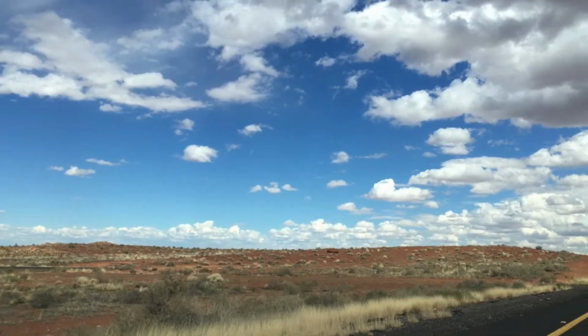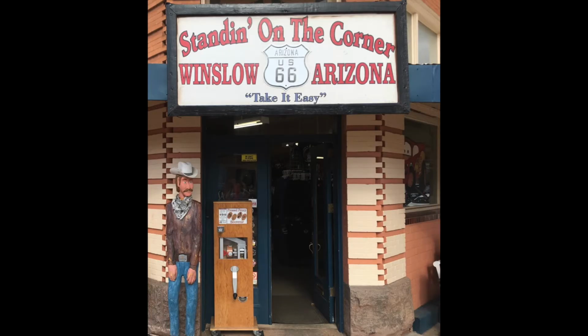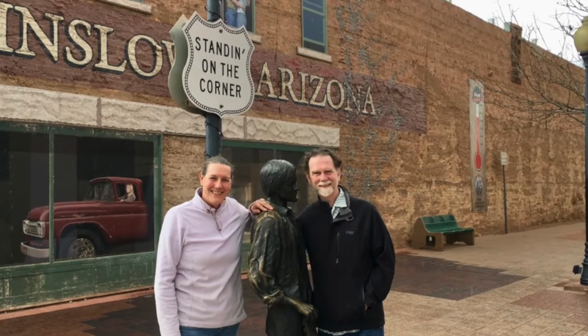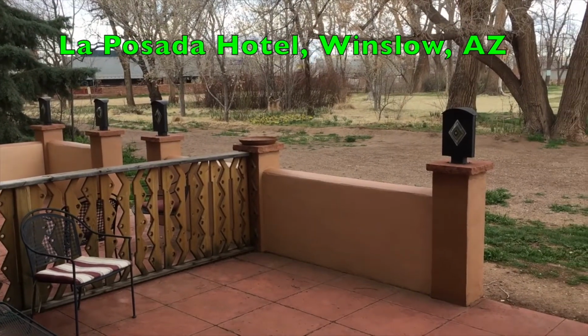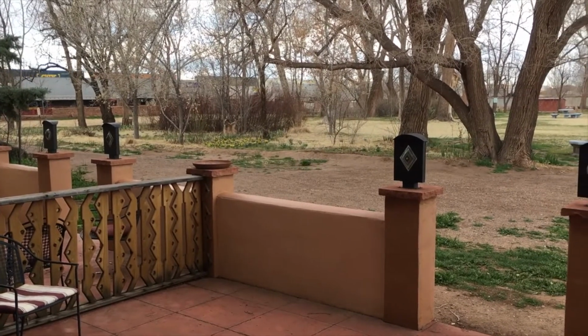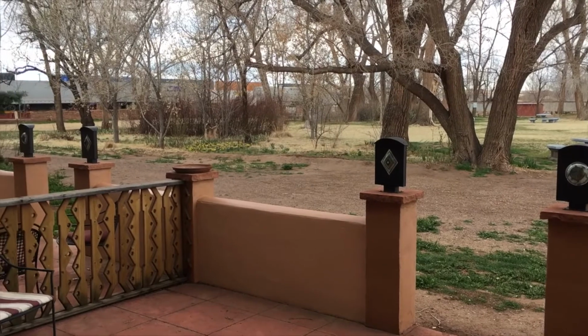Woohoo! Our first stop would be Winslow, Arizona, and just like the song, it really was a fine sight to see. The La Posada Inn on our patio. Can you hear the rumbling of the trains go by? This is the train stop in Winslow, Arizona on Highway 66.